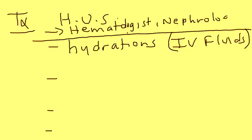Now, this is a big problem in third world countries, because as you can imagine, this type of illness occurs a lot in third world countries where you have a lot of contaminated water and food. But unfortunately, in third world countries it is very difficult to find a specialist, and sometimes even difficult to find a general doctor. So a huge issue here.